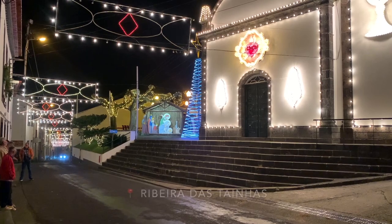We are on the way to Ponta Garza, but I took the road which goes through the villages, not the highway, just because I wanted to see the Christmas lights in the villages. So, we are in this village, and it's actually really, really cool. Like, you can see it a bit from the back window, but we are gonna check it out.